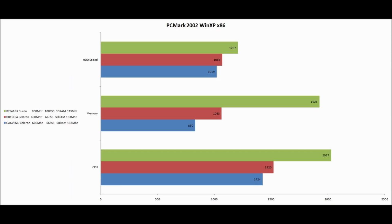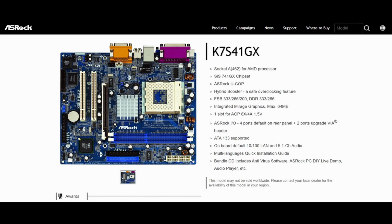absolutely huge. I've tested it with this K7S41GX and I don't think it was fair because it used double data rate memory instead of SDRAM. But in the beginning, it was not supposed to be tested with this motherboard.